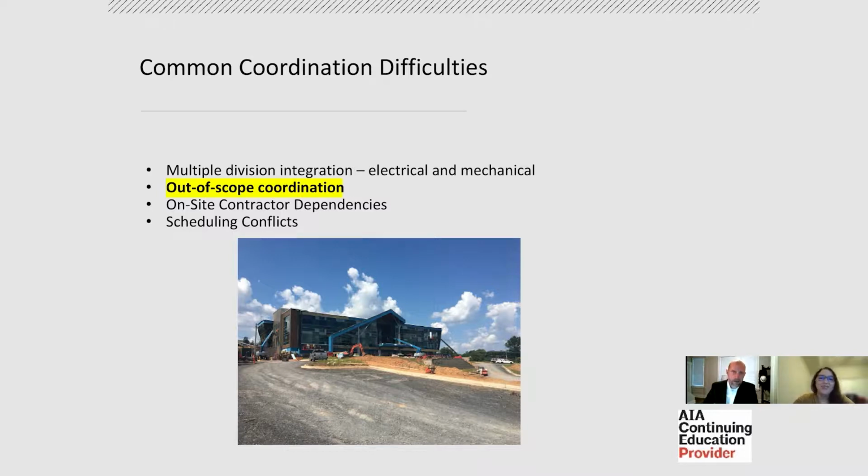Right, and a lot of people may not know, and they definitely won't know if you, as a commissioning authority, aren't having detailed conversations with them all along the way, so that the expectations are known and they know what the dependencies are. Scheduling, of course, is a huge one. This is one I imagine I probably got some eye rolls on.